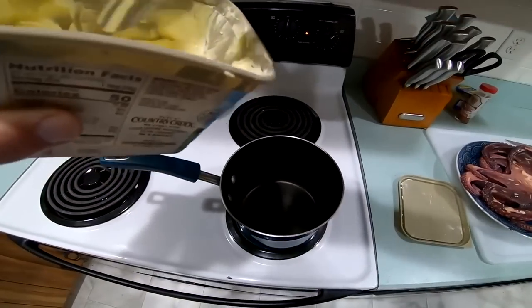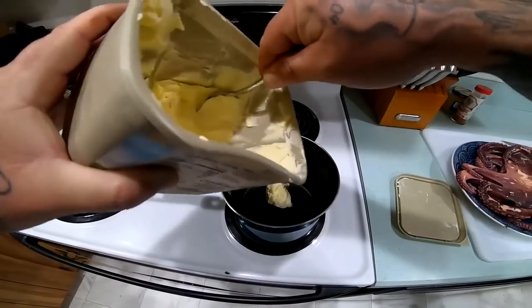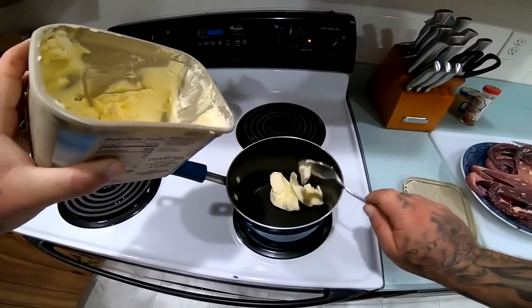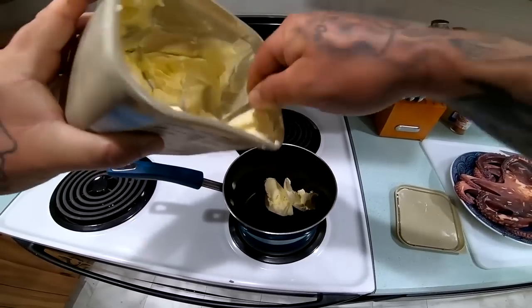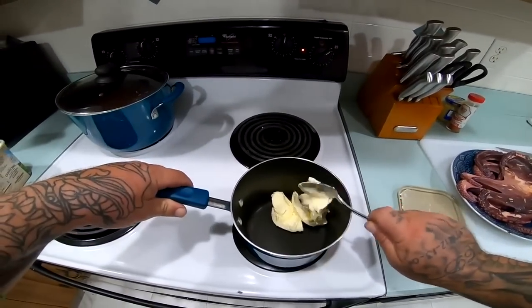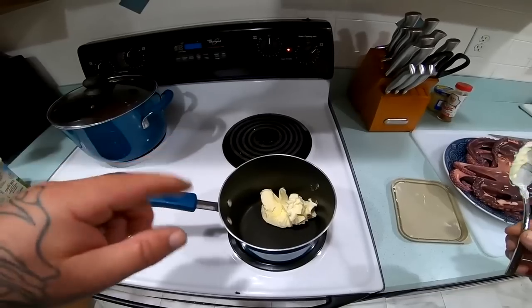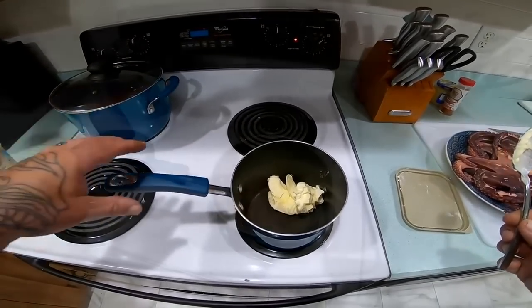All right, guys, in this little pan right here, I'm gonna make our sauce for the octopus. Just gonna melt some butter. And then put some garlic in there, some lemon juice, and that's what we're gonna use. And we're gonna garnish it with some scallions, some fresh green onions.